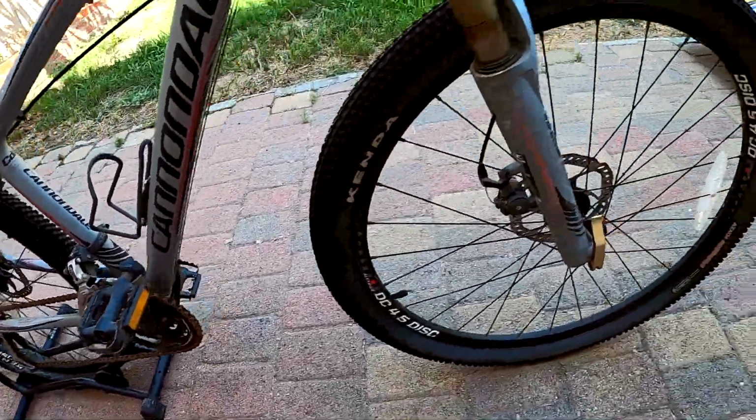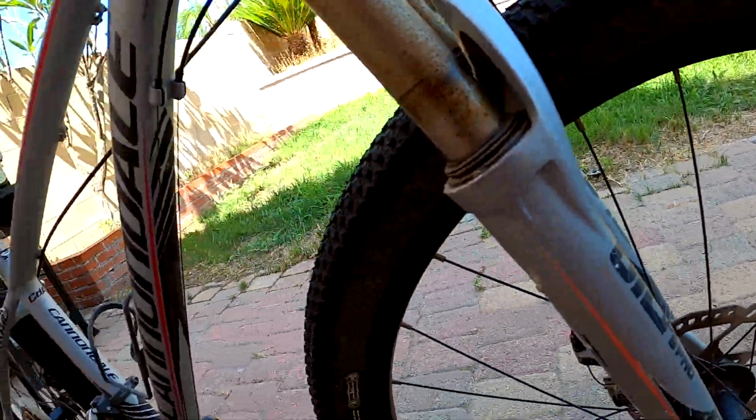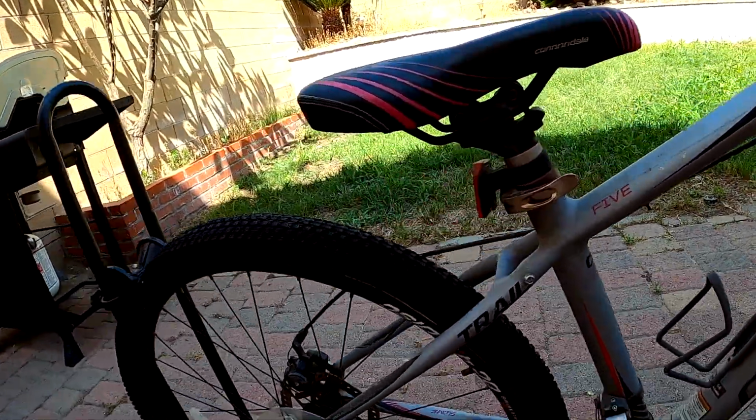And if you can't ride the bike, just go ahead and lift the bike up and just give the wheels a quick spin. Just make sure that the rims are not bent or damaged in any way. You do that for the front and the rear as well.